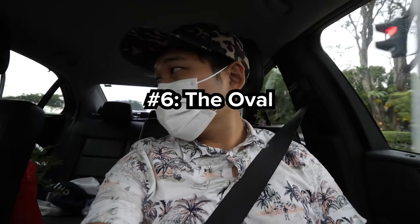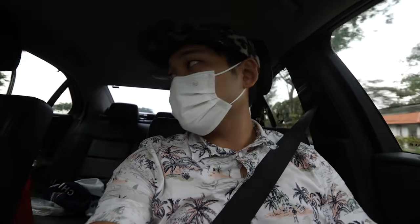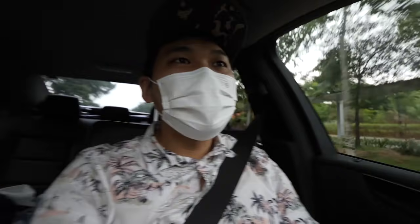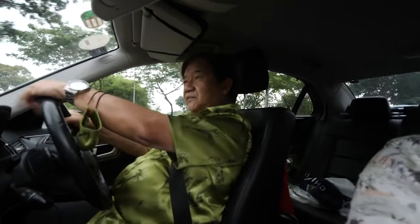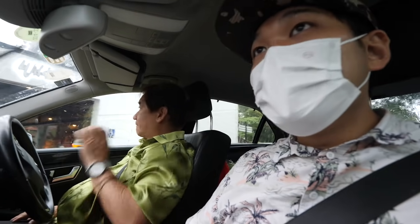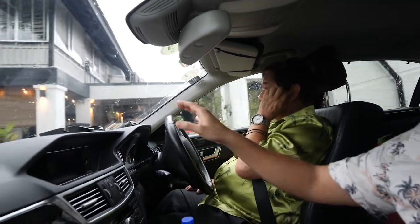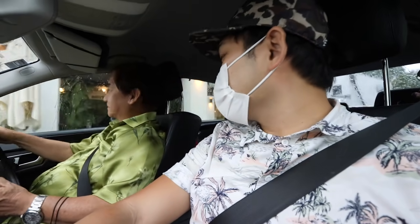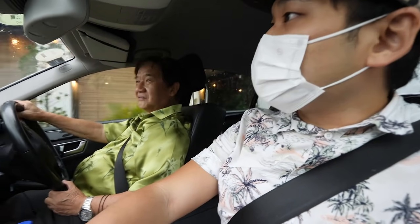So next location is called Oval. I guess there's lots of different facilities, bars, restaurants around the Oval area. Yeah, and all the buildings were constructed by the British. The colonial buildings. Okay, we're now approaching one of the colonial buildings. This place is called Summer House. Oh man, I didn't know Singapore has such a restaurant.